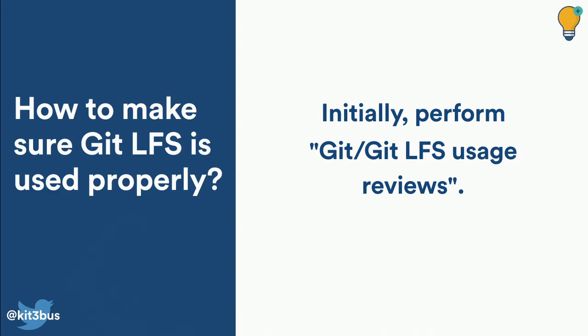This worked really well for us because if there's something wrong, then the original developer has a human person to talk to that can explain what went wrong and how the problem can be fixed. And this way, the developer crowd will learn really quickly how to use Git and Git LFS properly. And yeah, we did that after some migrations for the first couple of weeks and had very good results.